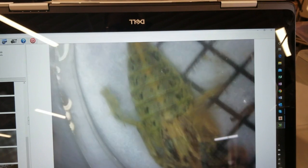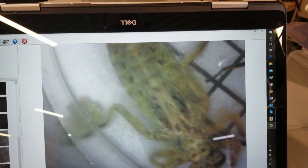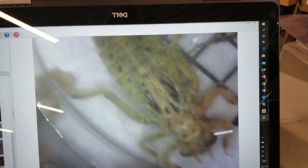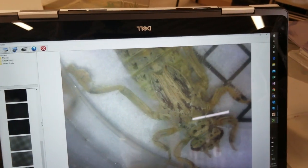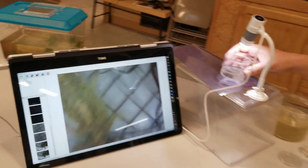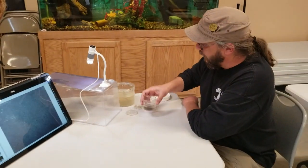So these guys actually breathe through gills. So you can see the little wing buds there. Those will be forming into the wings eventually. So it'll shed its skin and grow larger and larger over time. All right, so that's kind of the big common one we find.